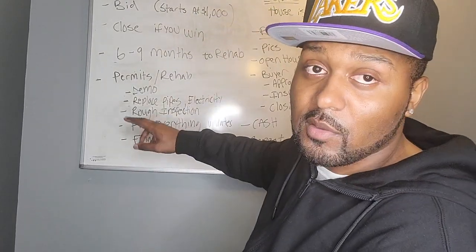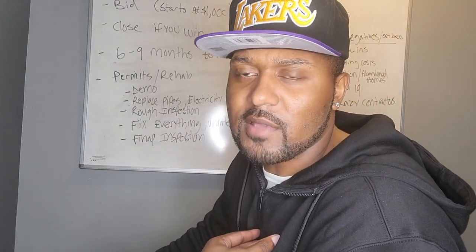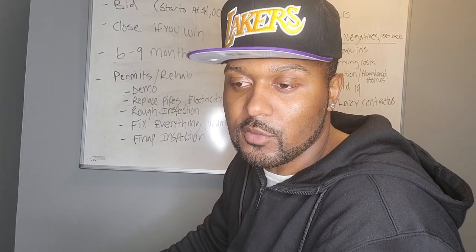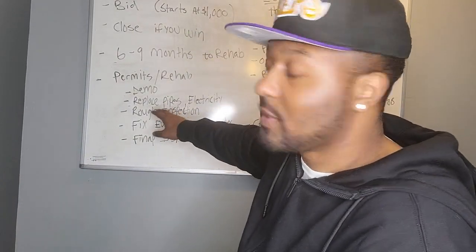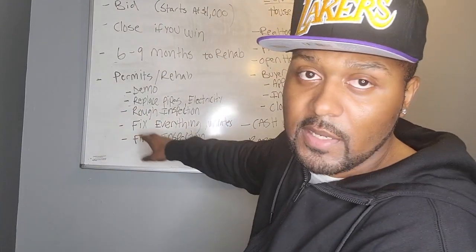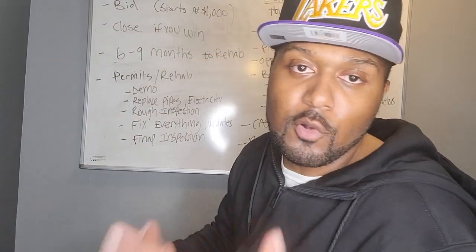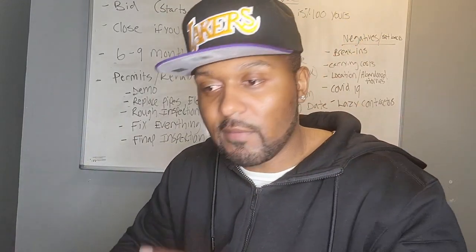Demo it, replace the pipes, replace the electricity. I did electrical, and we didn't do gas, but at the end we ended up doing gas and electrical too. So we did that, replaced the pipes, did electric work, got the rough inspection, we fixed everything, we updated everything. At the end, once everything looks like it's move-in ready, you'll call for a final inspection. They'll come through and make sure all your light switches work, everything is covered up, everything's painted, everything looks good. It's the final thing. So they'll give you a certificate, not a certificate, a little sticker that says approved, and you'll be good with that.